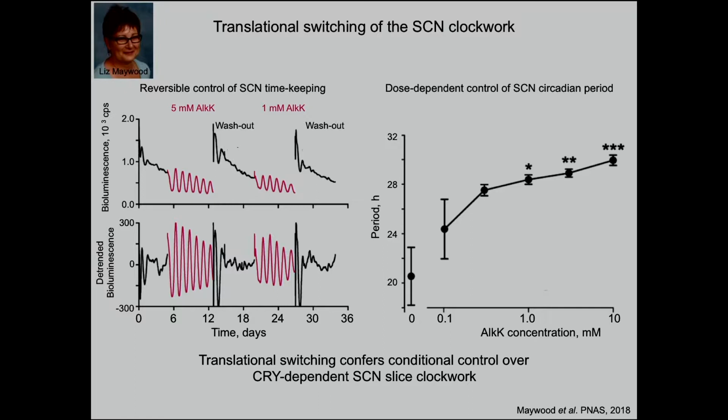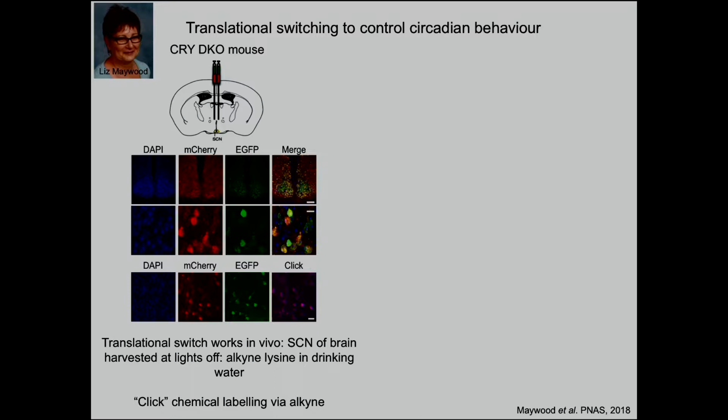Take it in vivo. So now these are brain sections from a mouse that received the two AAVs, and the mCherry is the reporter for the synthetase vector. The EGFP, this is the tag on the Cry1 protein, so that's demonstrating that translation is effective. And I'll just point this out because an added advantage of this mechanism, you're putting a novel amino acid into the protein. So you can introduce all sorts of chemistry into that protein of interest. And in this case, the alkyne lysine, you can use click chemistry to tag onto it with a fluorescent reporter. So this click signal tells you explicitly that the alkyne lysine is sitting in the Cry1 protein.